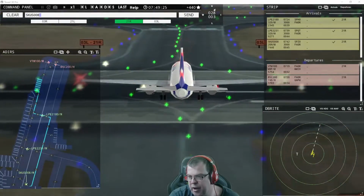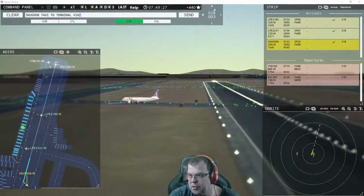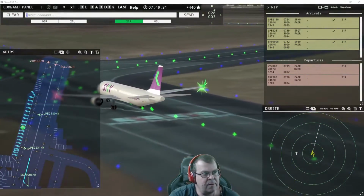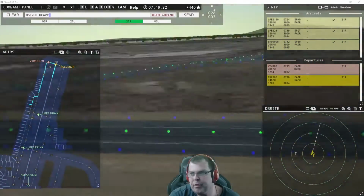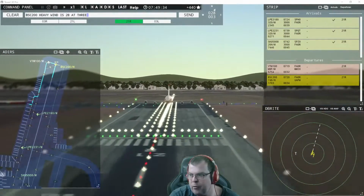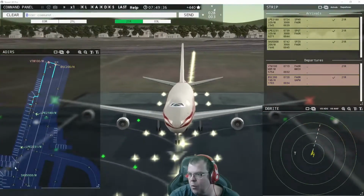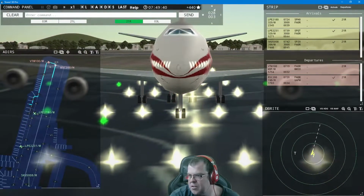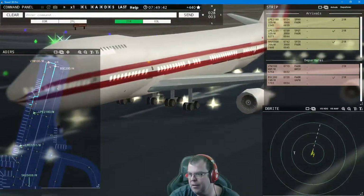Aerosky 5008, taxi to terminal via Charlie Hotel. Taxi to terminal via Charlie Hotel, Aerosky 5008. Big shot 200 heavy, wind is 283 knots, runway 21 right, cleared for takeoff. Wow, look at this runway 21 right view. Cleared for takeoff, Big shot 200 heavy. He looks like a big shot, doesn't he?